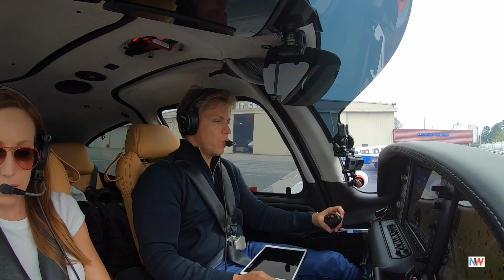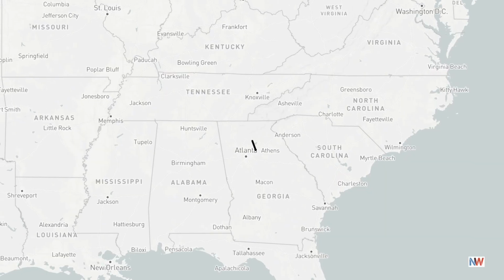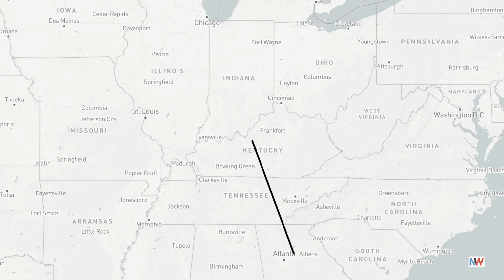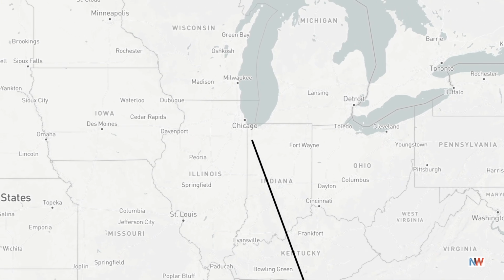Good afternoon, Cirrus November 122 Sierra Zulu, looking to pick up my IFR clearance to Papa Whiskey Kilo Airport. Cirrus 122 Sierra Zulu, Gwinnett Ground, cleared to the Papa Whiskey Kilo Airport via as filed, maintain 3,000, expect 8,000 5 minutes after departure, departure frequency will be 126.97, squawk 3145.